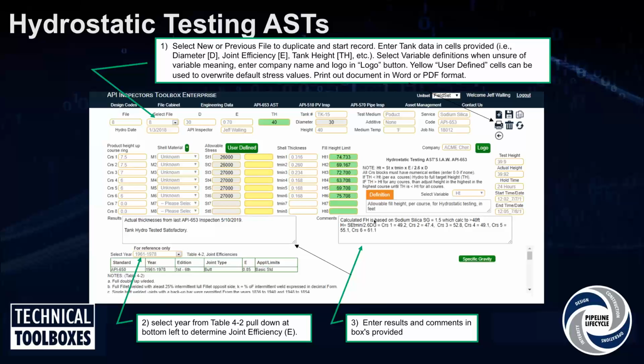You see quick references down here. You can select from a table 4.2 pull down to see exactly what joint efficiency was applicable to this tank based on the year that it was built. You have a place to enter results or comments and all that. Okay, you can see other buttons there, your specific gravity. All right, now let's go to the next slide.